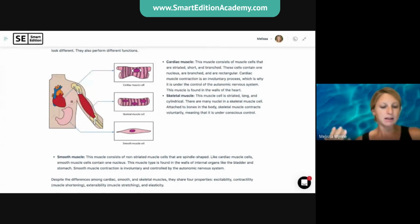And by causing, they help, like we mentioned before, they help the bones move, but through voluntary muscle contractions, meaning we can control the actions of these muscles. So your arm is straight, you can bend it because you are telling your arm to bend. You are not telling your heart muscle to pump blood through your body. Okay.